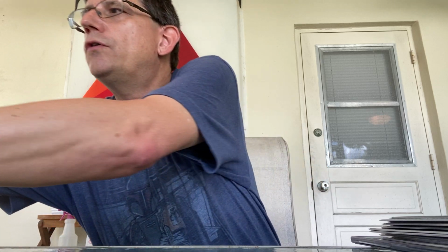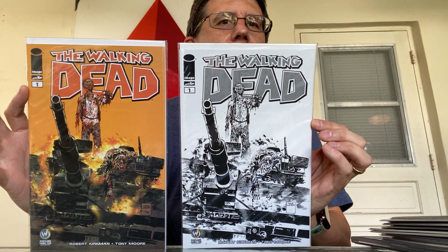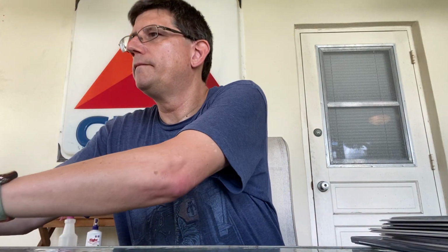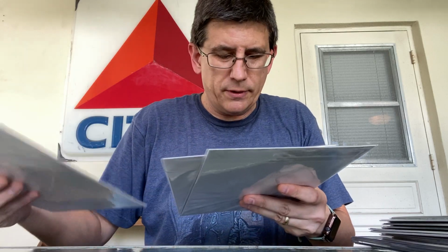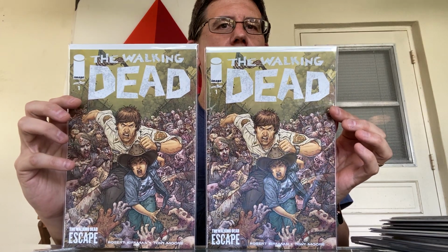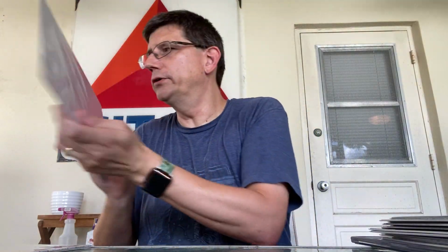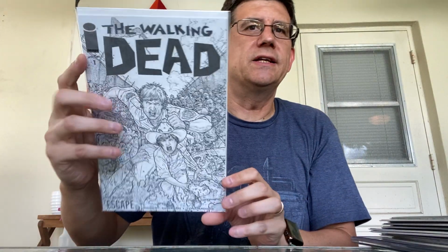All right, next up, we're going to go over some of the comic convention variants. There's a lot of them, like I said, so bear with me. This is the Portland Comic Con. This is the color and the black and white sketch. And then they did a Walking Dead escape where they would set up like a zombie maze. So that's the Walking Dead escape variant. Got two of those. And that's the Walking Dead escape sketch variant.